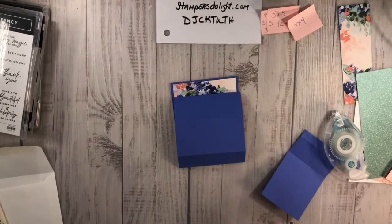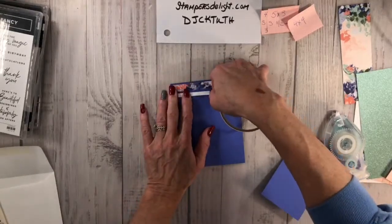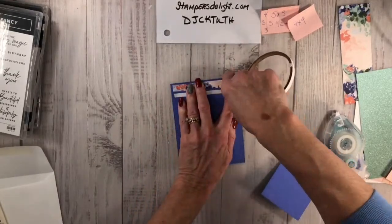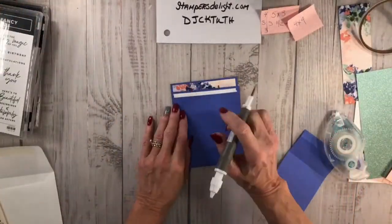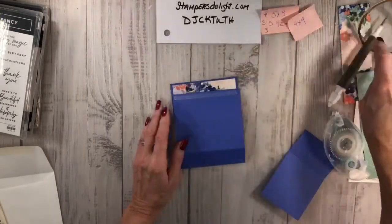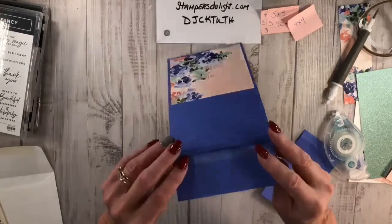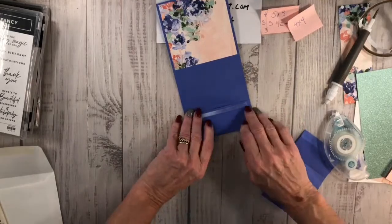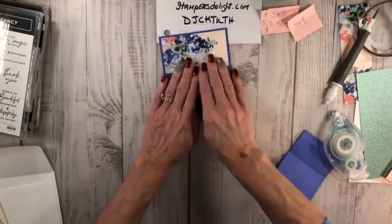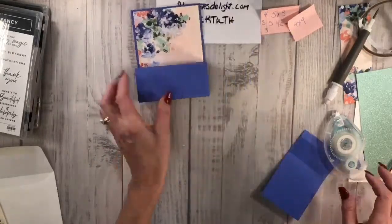Jennifer. Okay, and what I'm going to do is take a piece of tear tape. You can use your liquid glue, your Stamp and Seal Plus. For me, I think the tear tape really holds it better. Then I'm going to take that off, and I'm going to fold this. So what I did was I put the tear tape there on the first score line, folded the second score line, and I am just going to press that down, and now I have the box. That's how easy it was.